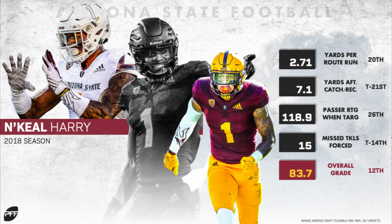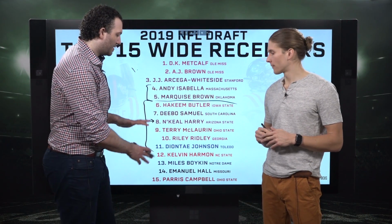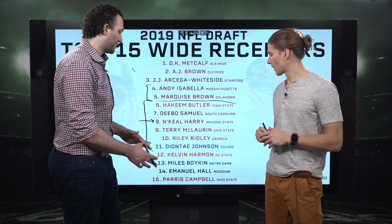But he's very good in contested situations, great hands, great after the catch. That's the type of receiver you're getting in N'Keal Harry. Don't expect a pure number one. We were worried about separation skills. Good on contested catches, but if you're not separating well enough, it's potentially an issue. Let's fly through just the quick strengths on some of these other guys.